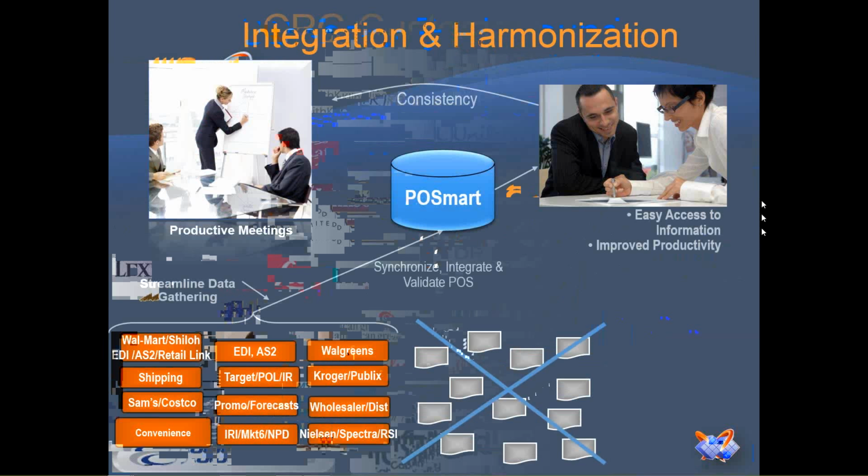What POSmart does is it streamlines the cleansing and integration of all these various data sources and puts them into a common repository where the data is clean and reliable. It also puts it in a format that's designed for easy reporting. So reports can be automated to send to users and power users, who have an easy to access database where they can do ad hoc querying.